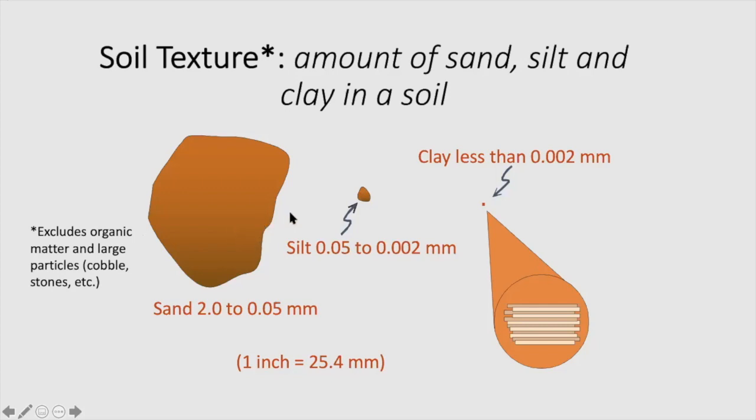So sand, here's the important part. Sand has the biggest size particles. Silt is smaller than sand, but it's bigger than clay. So clay is made up of really teeny tiny particles. So you guys are dealing with sand, right? So that particle size is big.